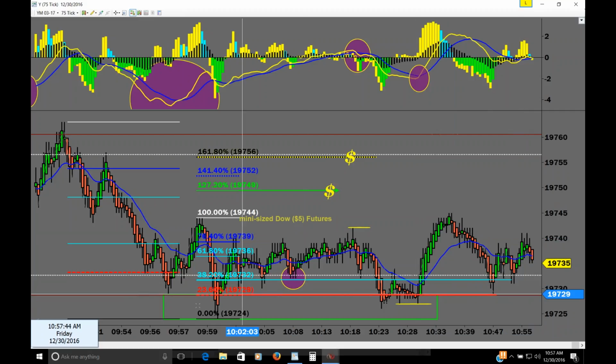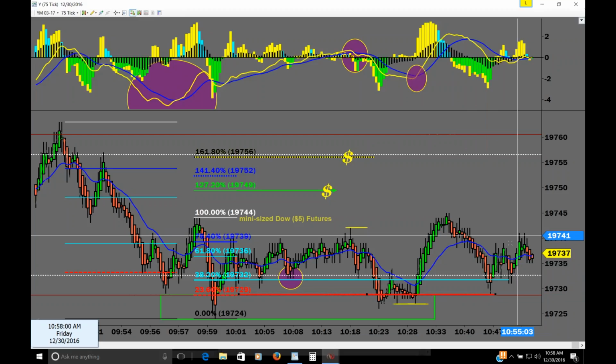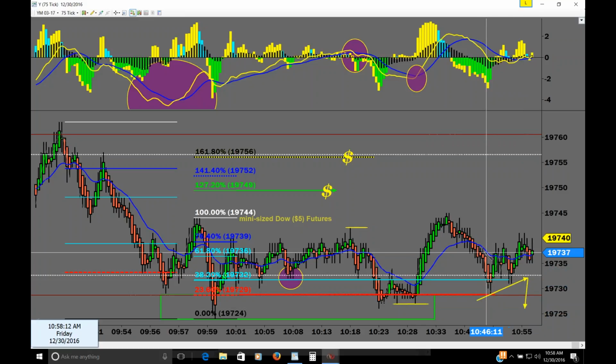We did get our return here to 19,729, our starting point here, and we'll see if we get an echo trade off of there. And then we had our higher low, and we had our higher high here. So I'll just put some arrows on here to explain that. That'd be the easiest way. And we'll take that one off. That's a mistake. And this one.